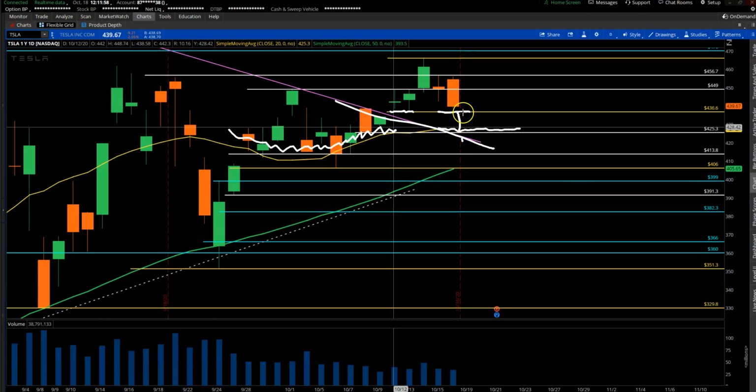I would like to see maybe a touch of this 20 SMA catches up, a nice bullish bar, and then you're gonna go get long against the low of that bullish bar to target more upside. But with earnings coming up, anything can go. It can just open low, shoot back up, or open strong and then just sell off. I mean, again, with earnings, you don't know what's going to happen.